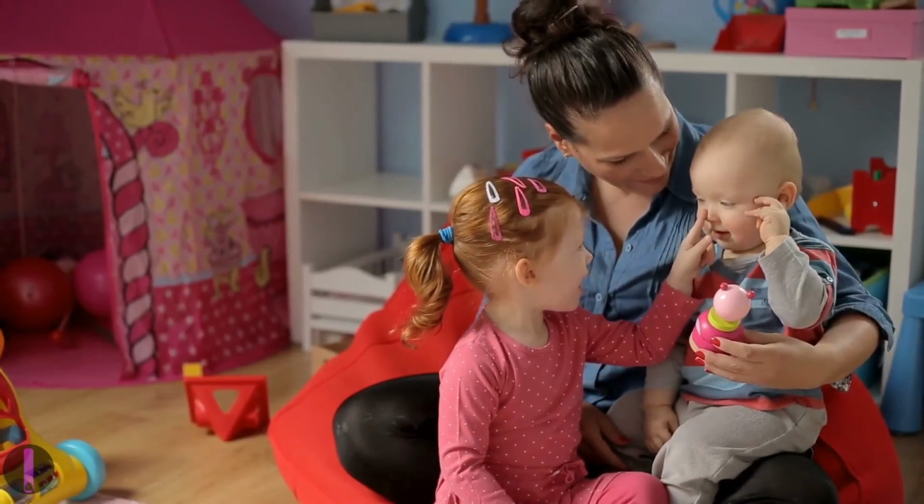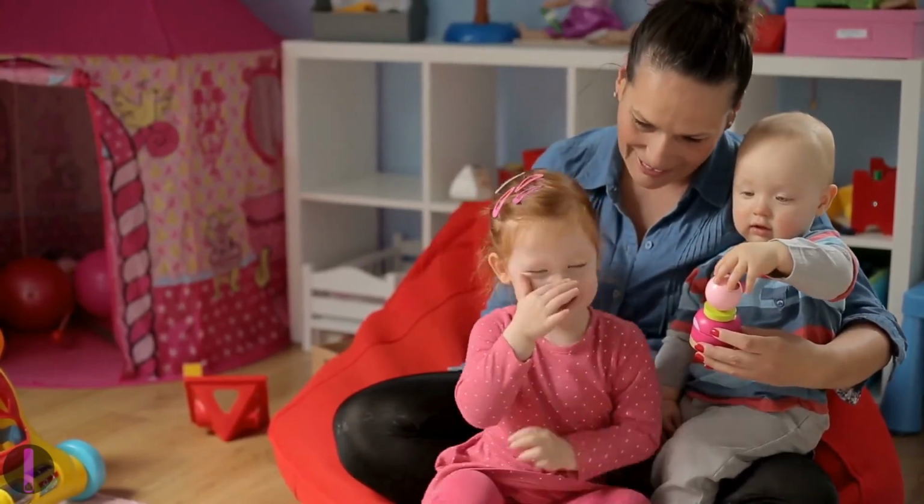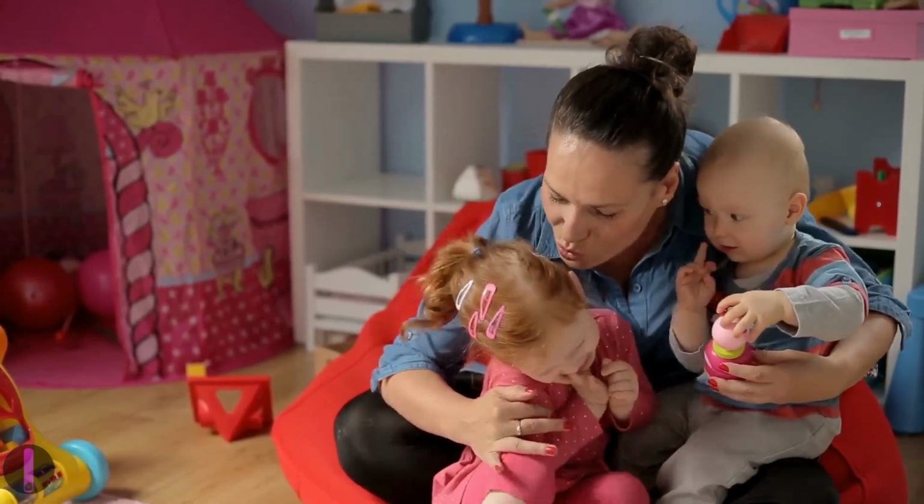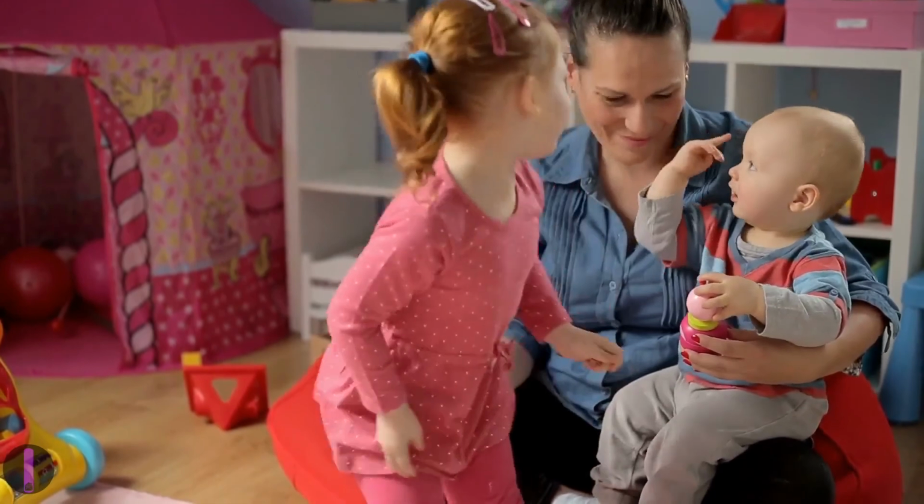Scientific studies have shown that parents who have realistic expectations about parenthood and who feel confident in their own abilities to handle parenting difficulties find it easier to handle sleep challenges.